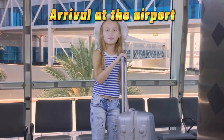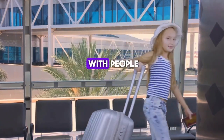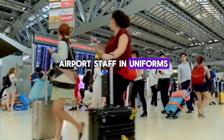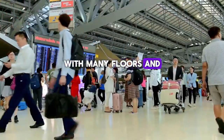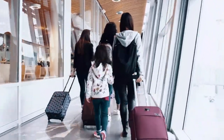Arrival at the airport. Sarah and her family arrived at the airport early in the morning. The place was bustling with people. There were travelers with suitcases, families with children, and airport staff in uniforms. The airport was a large building with many floors and long hallways. Sarah held her mother's hand tightly as they walked towards the entrance.